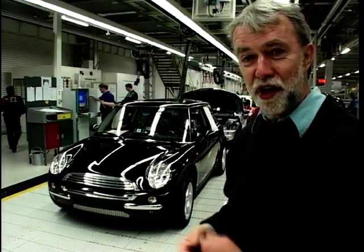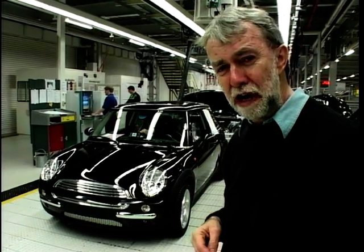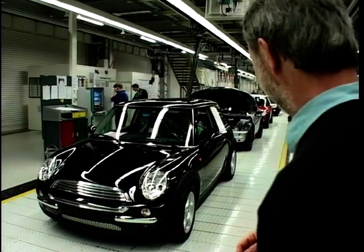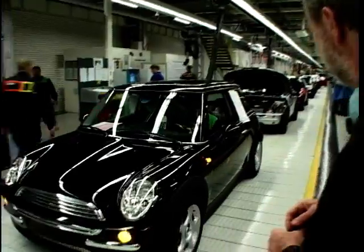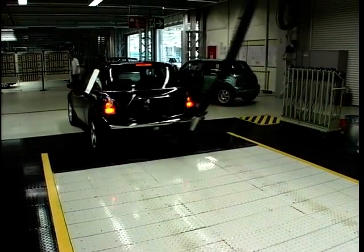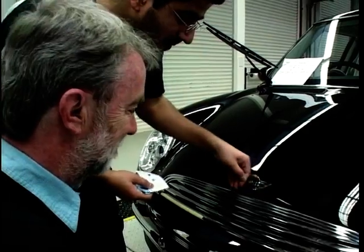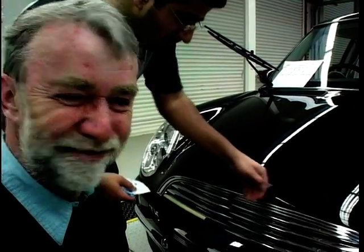So here you are, the Mini's on the end of the line, and it's that magic moment when it starts up for the first time and effectively comes to life. And the crowning glory, that magic badge on the bonnet.